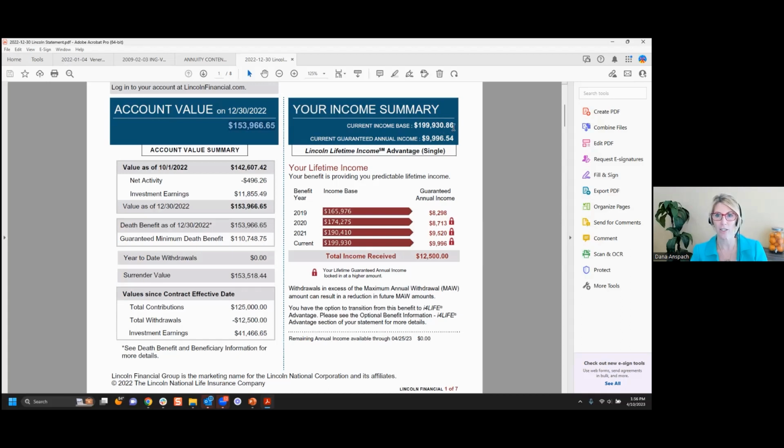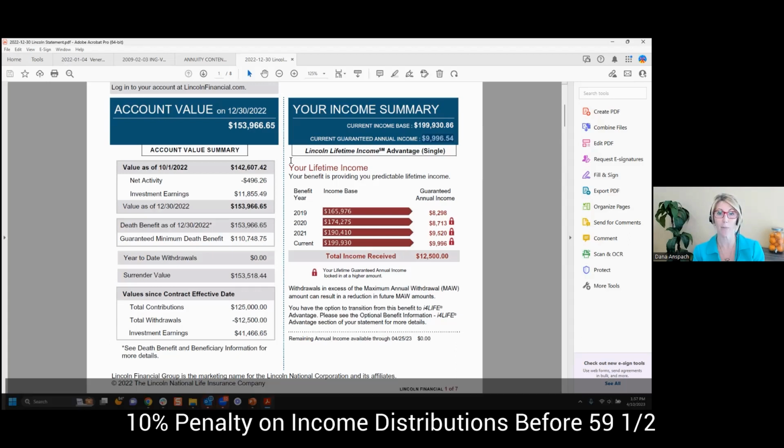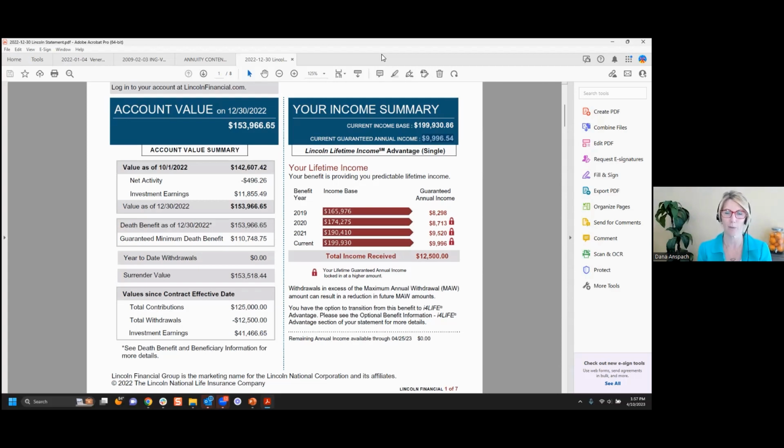And over here, we see this current income base of 199. Well, that's wallet B. It's an accounting entry, and its sole purpose is to calculate this guaranteed annual income. So they could receive almost $10,000 a year for life if they turn this income stream on right now. Now, in this case, it's a non-qualified annuity, and the client is not yet 59 and a half. So if they were to start taking income, there's a 10% penalty tax, and penalty taxes are in addition to income taxes. So when we talk about penalty taxes, it doesn't just mean, oh, I only have to pay 10%. It means you're going to pay a 10% penalty tax on early withdrawal amounts in addition to any income taxes.